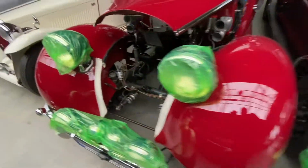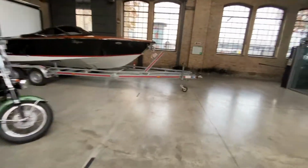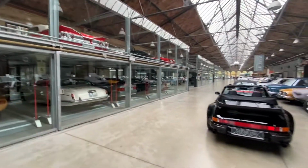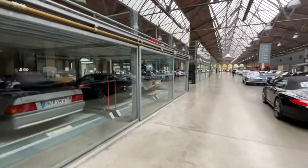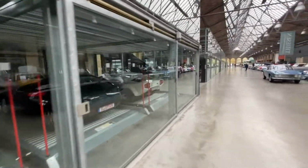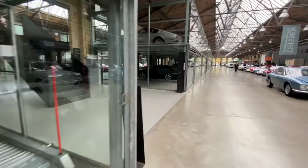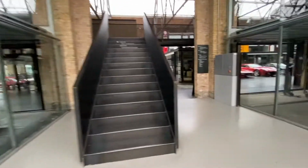That's pretty cool, that. This is probably one of the best places in Berlin for car people, especially if you're into classic cars. I mean, just look. Anybody can just walk in, it's free of charge. There's very few people here. Let's check out the garages. Where should we start? Okay, let's start at the bottom.